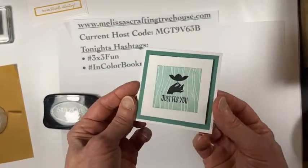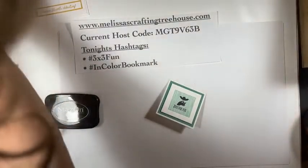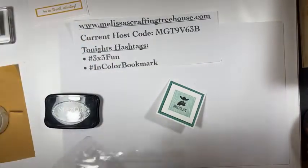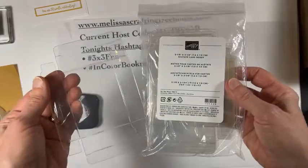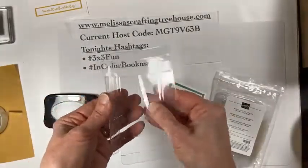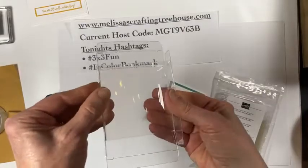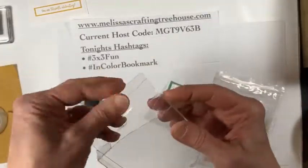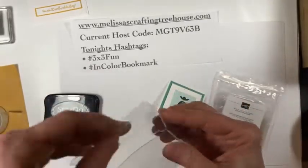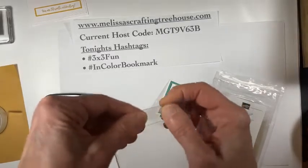So there's my adorable little card. Is that cute or what? Okay, so I'm going to show you my other ones. And so these are the 3 1/8 by 3 1/8 acetate boxes. These are the ones that are retiring. They're super easy to assemble. So you just kind of fold on the score lines, fold in the tabs. I like to fold back to get the scoring in a nice fold.